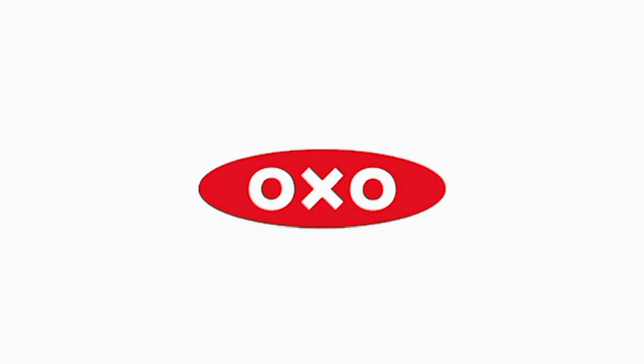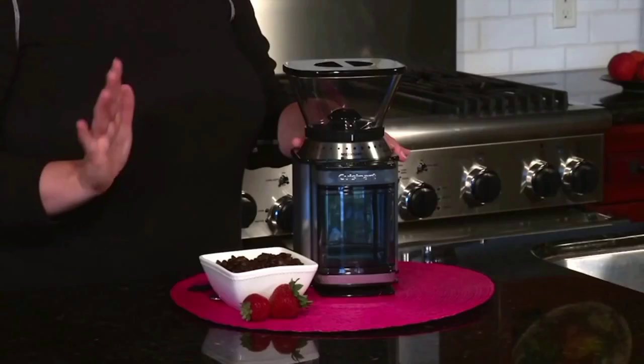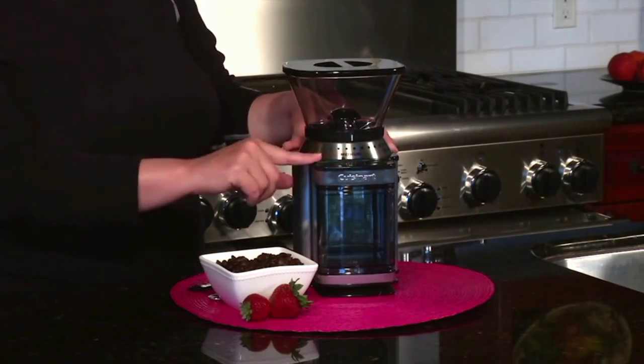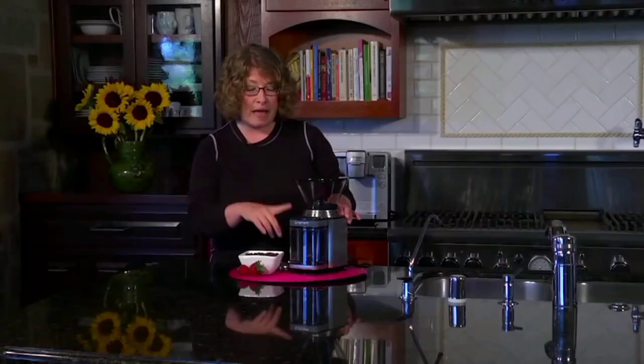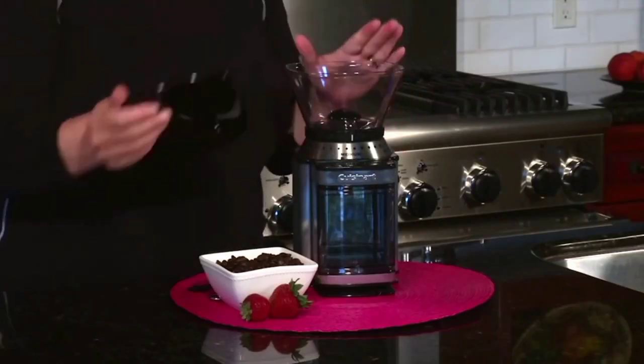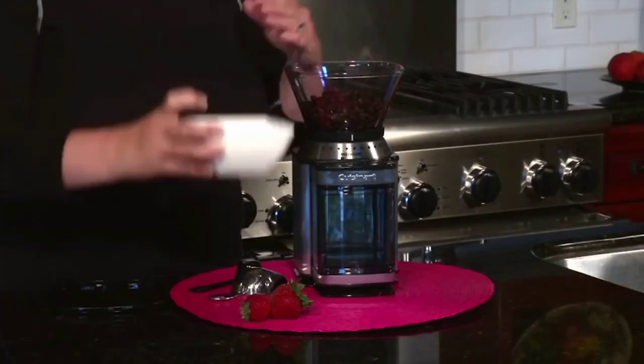Next up, the Cuisinart Coffee Grinder, our number two choice. The Cuisinart Coffee Grinder combines style and functionality. Its sleek design fits perfectly in any kitchen, while its powerful motor and 18 grind settings ensure you get the perfect grind every time. Plus, its removable grind chamber makes cleanup a breeze.